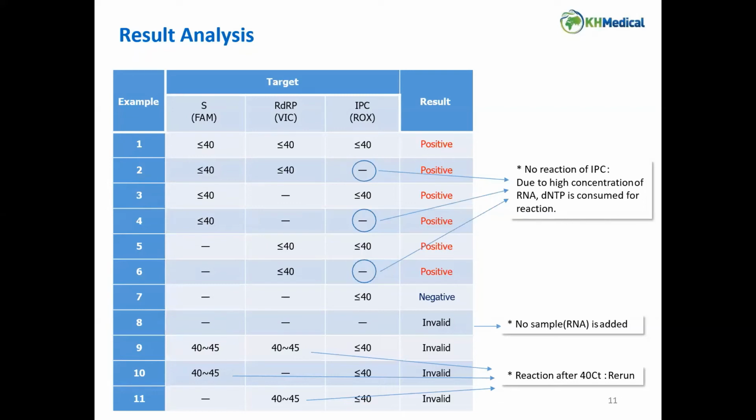If the CT values are above 40 for all, then it is invalid. If the CT values are above 40 for the internal control and one of the genes is negative, then that is invalid as well. So these are very simple charts, but fortunately, our cyclers are able to give you a direct result without going into the interpretation. But you can dig up this, in software, and it will be able to show you exactly how it came up with a positive or negative or invalid result.